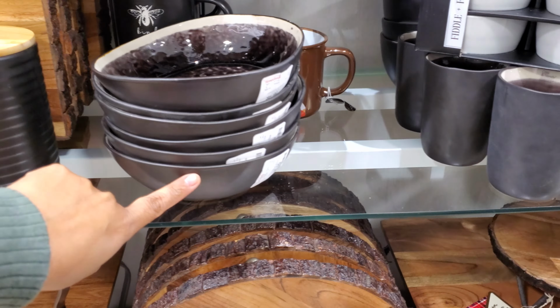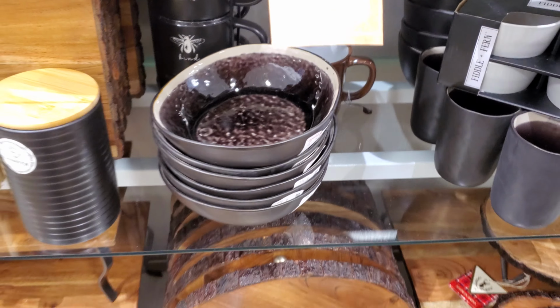These are really nice. They're $7. Then we have the stirring spoons over here. Oh, there's plenty. Here's like a little butterfly print one. Isn't that really pretty?